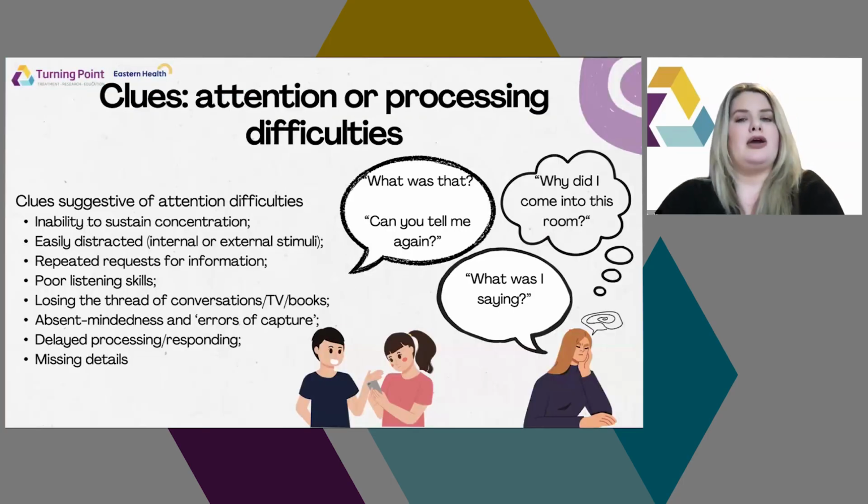I guess one other area, and this is where we can get so much rich information from, is what we're actually observing in clients. This can be so useful to help recognize cognitive impairments because there's actually a lot of clues that clients give us, and that can tell us what could be going on as well as what we could do to intervene. So, clues that your client might be struggling with attention or processing. This is going to be a client who's finding it really hard to maintain focus. They might be easily distracted either by things going on in their own internal world or in the external environment. There might be repeated requests for information.